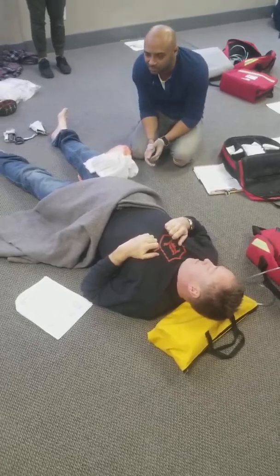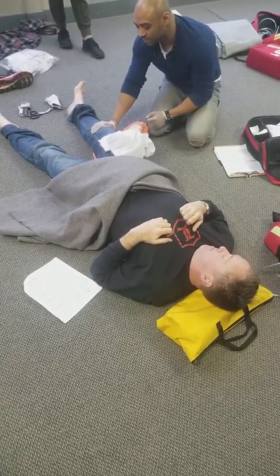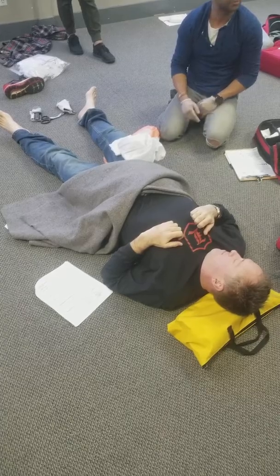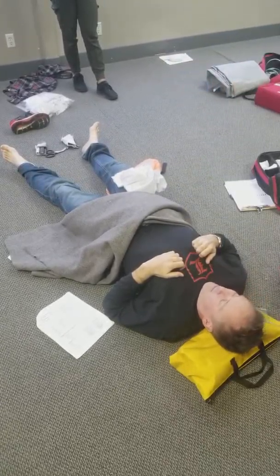Can I rule out a spinal? No, because the injury is above the knee. So what's above the knee? Middle of the shin up is above the knee, right? So anything above here, I can't rule out a spinal. So I can't rule out a spinal. I don't like to put a collar on my patient until I get them on the board.